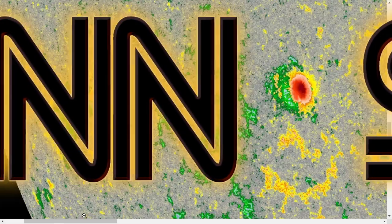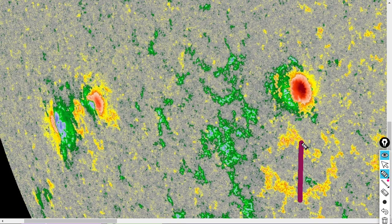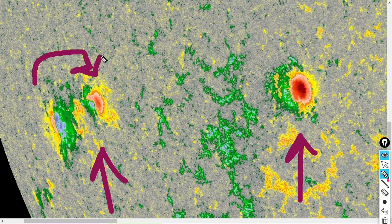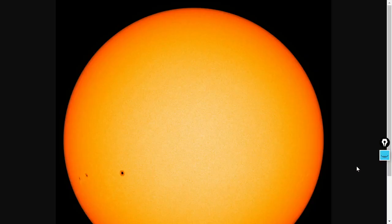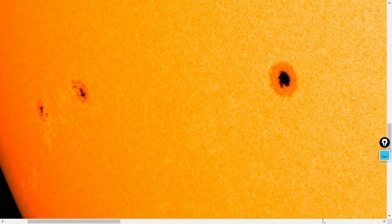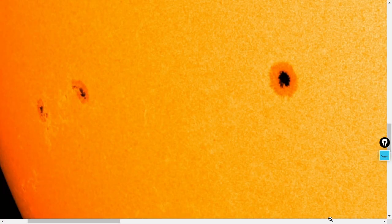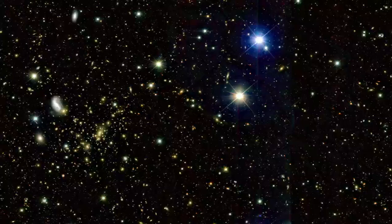So here's a fantastic view of the magnetism of sunspot 2794 and 2795. Quite a bit of space between these two umbrae. They are opposite polarity, which makes it a beta class sunspot. There's the intensitygram. And again, 2795 has grown since yesterday.